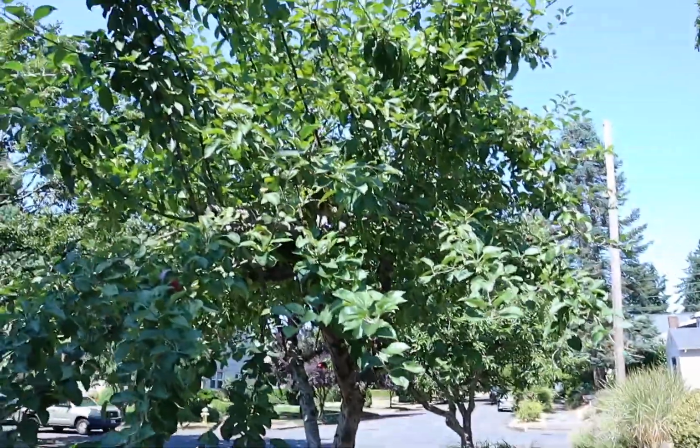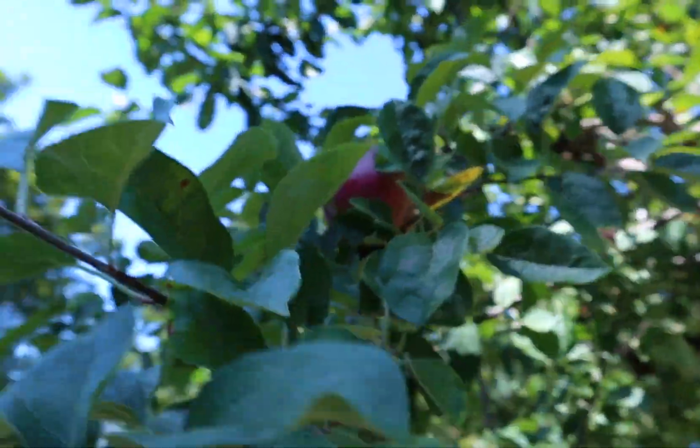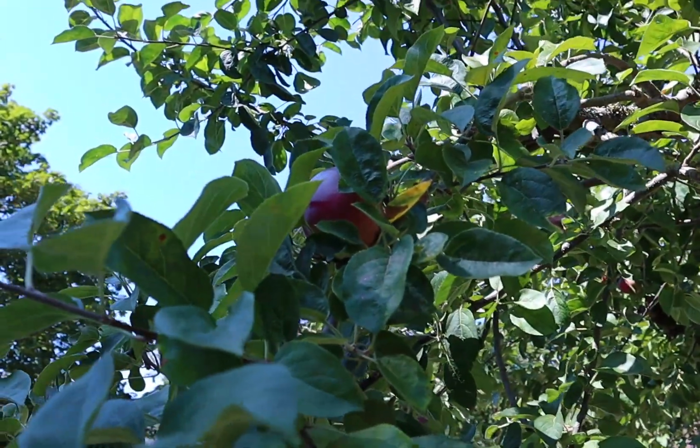Now here's a sometimes controversial opinion of mine. Within reason, I think the world would be a much better place if we had more messy fruit trees dropping fruit all over the sidewalks. I mean, look at this abundance. What a great use of this space between a sidewalk and a street.